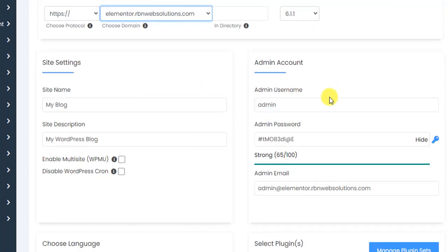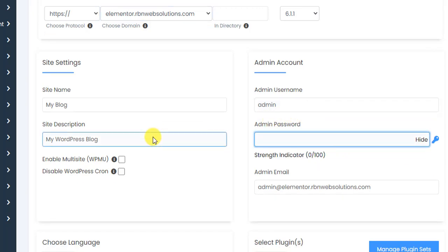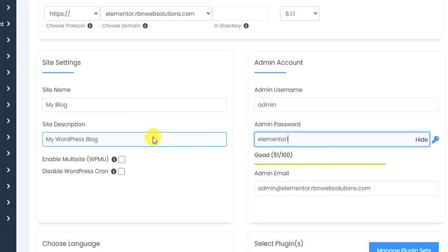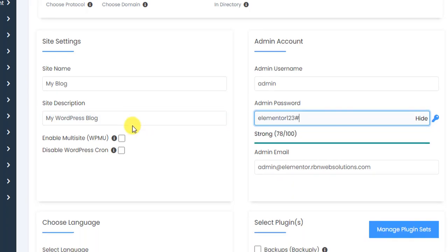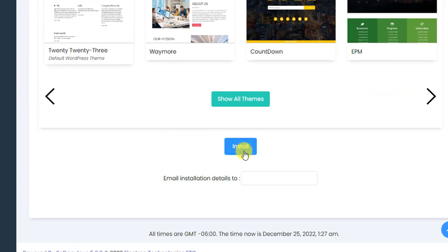And here you have to put your admin username and password. You have to keep in mind the username and password, because when you log in to your WordPress dashboard and when you try to work on WordPress, then you need the username and password. So we are going to put the password, elementor123 and hash, and then admin email, put your email. So we are going to put our personal email, rbnsolutions.com, and then just scroll down and click on install.